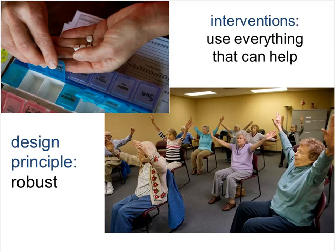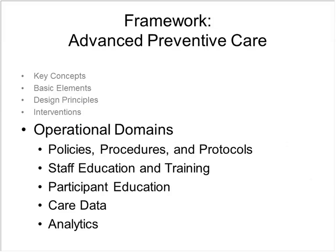We took the concept of operational domains from implementation science, and these are listed here. The policies, procedures, and protocols are the nitty-gritty. You have to specify what you want the model to do, who does what, when, where, how, on what frequency, how will it be measured, etc.